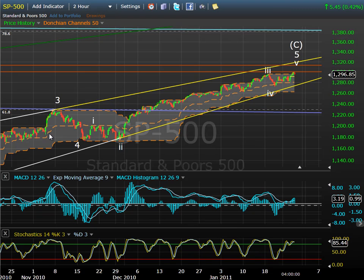From the sell-off in April 2010 to the bottom there, we've had a 5-wave push. This being the top of wave 3 here in November. Wave 4, I believe, concluded here, and we've had a total of 5 subwaves so far up. Now, I believe the first subwave ended at this level right here. The second subwave here in an ABC correction, we had an extended third wave. We had a fourth wave.